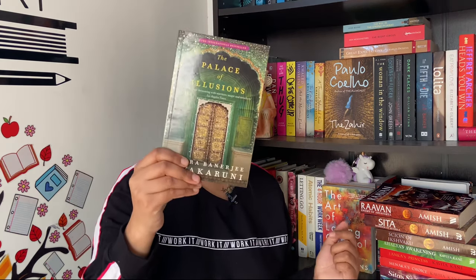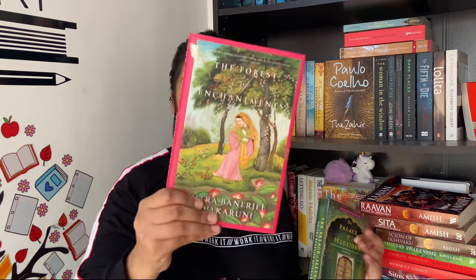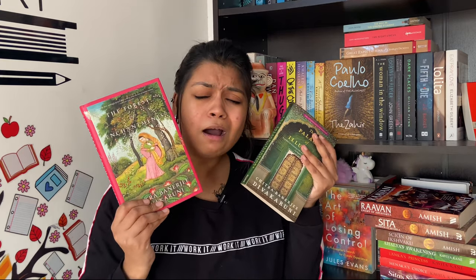Then we have The Palace of Illusions by Chitra Banerjee Divakaruni. And we have The Forest of Enchantments by Chitra Banerjee Divakaruni. Don't need to talk about these books. They're retellings of Mahabharata and Ramayana, and I'm in love with both of them, again, because they're women-centric. Love them. Next we have Eat, Pray, Love by Elizabeth Gilbert.